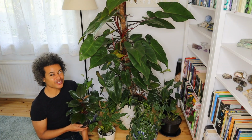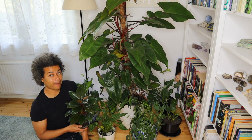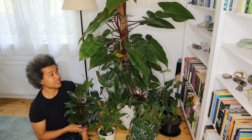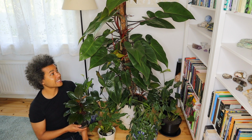Well, I hope you enjoyed seeing this beautiful, graciously big philodendron close up. I'm so pleased with it. I'm so thankful for it. It was a present to me from Joachim, my husband, for making our homes look so beautiful with plants and taking care of them so well.